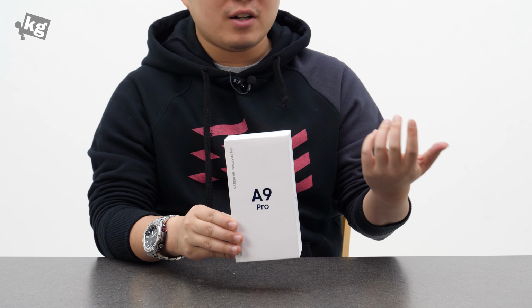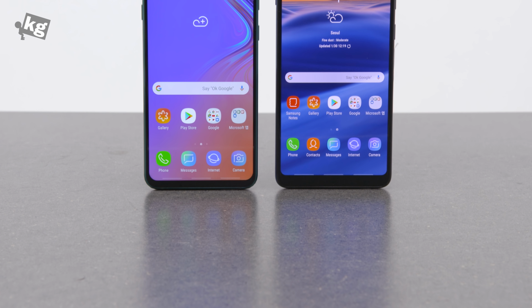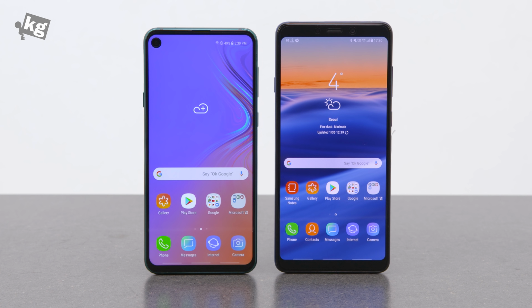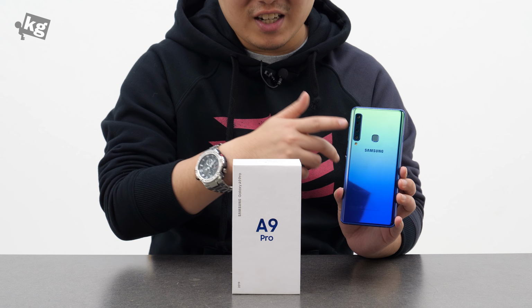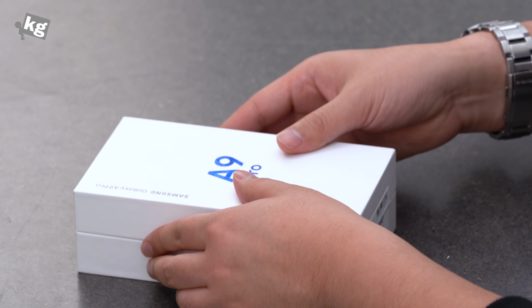But internationally, they call it the A9 Pro. It seems a little misleading because although it does have a faster chipset, the Snapdragon 710, it also lacks many features that the A9 even has, like the always-on display, 3.5mm headphone jack, and the microSD card expansion slot. And this does have 4 cameras, although I don't really count much on it. But again, when was Samsung ever consistent on their naming procedure? So here we go with the A9 Pro.